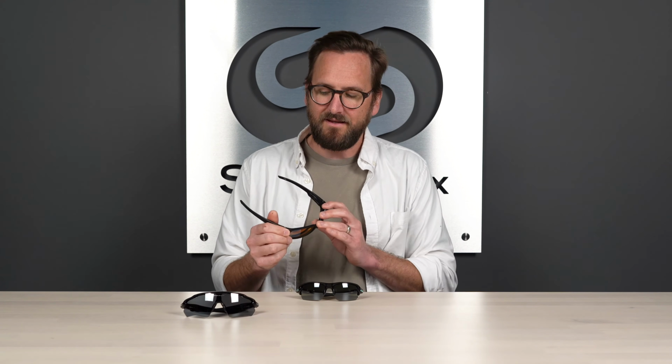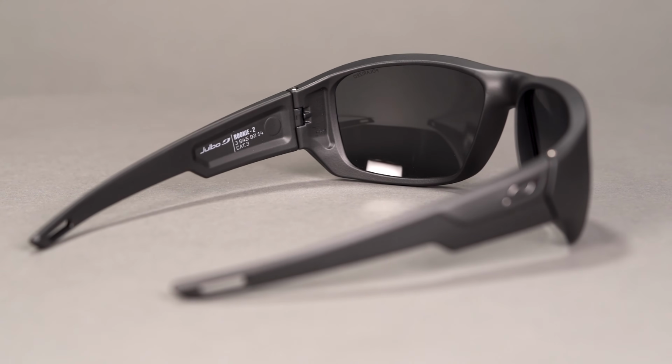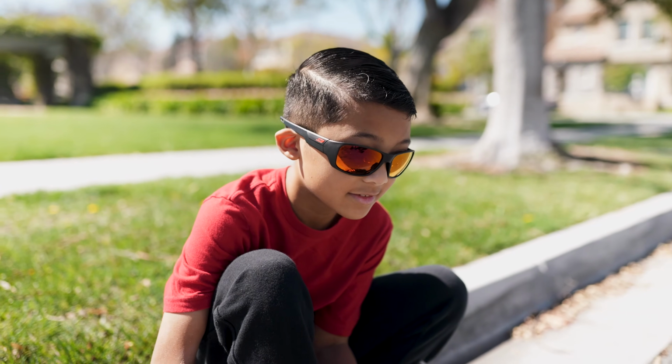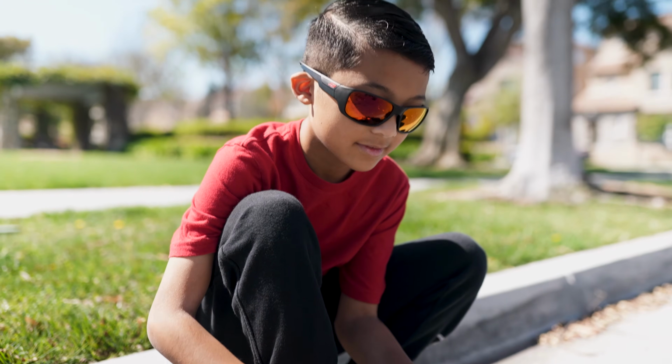I like that they do not have spring hinges. I don't know if you're a parent who thinks that spring hinges is a good idea. I would say, as a general statement, it's a little broad, but for kids, I would recommend avoiding it if you can, because those tend to be the first thing that breaks. As an optician for 15 plus years, I've seen that issue more than any other, so I like to see that avoided when possible.